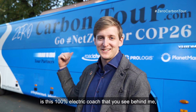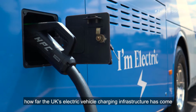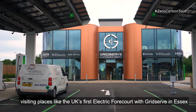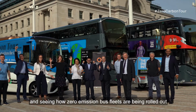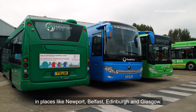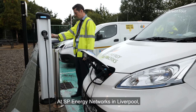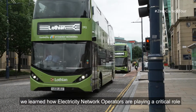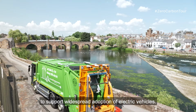Our primary mode of transport for the tour is this 100% electric coach that you can see behind me. So we've experienced firsthand how far the UK's electric vehicle charging infrastructure has come in recent years, visiting places like the UK's first electric forecourt with GridServe in Essex, and seeing how zero-emission bus fleets are being rolled out in places like Newport, Belfast, Edinburgh and Glasgow. At SP Energy Networks in Liverpool, we learned how the electricity network operators are playing a critical role in scaling grid capacity to support widespread adoption of electric vehicles.